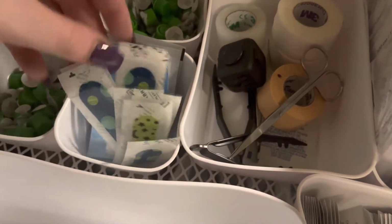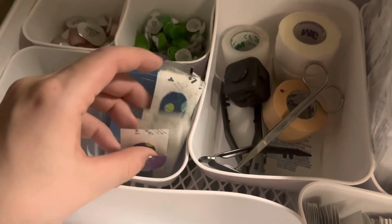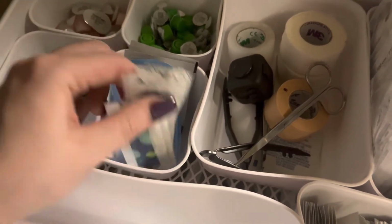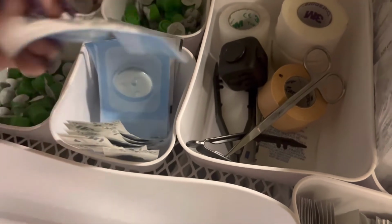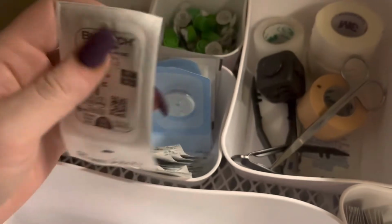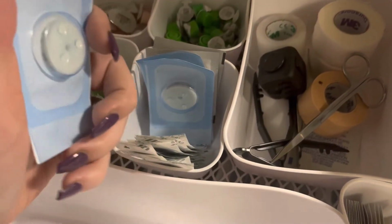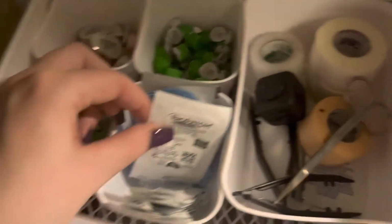And then these are my Tubi tape, which I plan on ordering some more of, or band-aids, but this is what I'm using for now. And then these are the bio patches. Bio patches are the little circle discs on my chest. They're antibacterial, if I said that right.